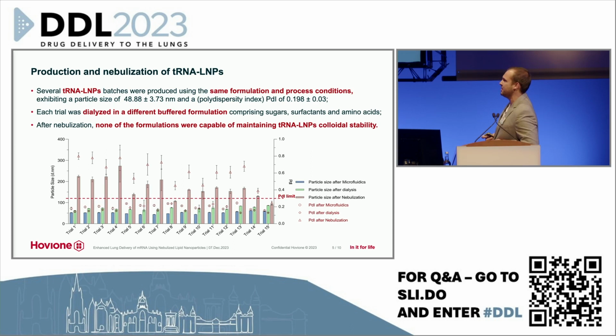Before nebulization, all the trials were dialyzed in different buffered solutions. These solutions comprised sugar, surfactants, and amino acids. Each trial represents a different buffered solution that was nebulized. And as you can see by the green bars, we maintain the stability of the particle during dialysis. However, when we nebulized the formulations, none of the formulations was able to maintain the particle stability. But it can be seen that there are two formulations that appear to improve the particle colloidal stability, so we decided to try to improve these two formulations.